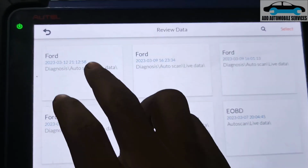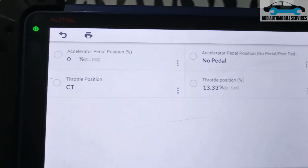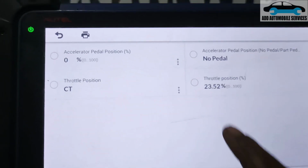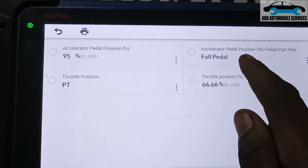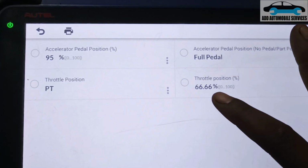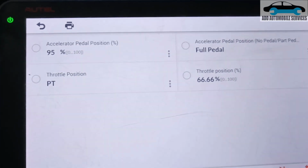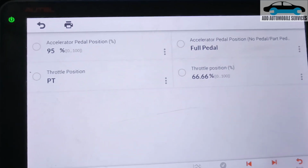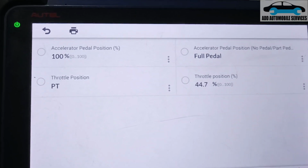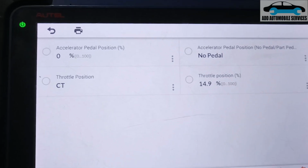So after I replaced the throttle and fit a new throttle on the vehicle, now when I step on the accelerator to full throttle, the computer is not reading fast enough. But when it is full throttle, you can see the percentage I'm reading: 66.6% of the throttle opening. So that means I'll be getting the boost that I need from the turbo. So it lets the car boost widely. You can see full, and you can see I'm around 66. But at first it wasn't happening that way.